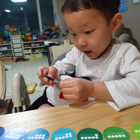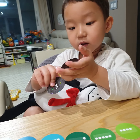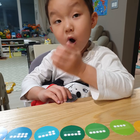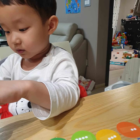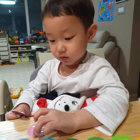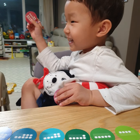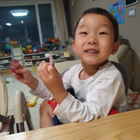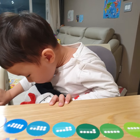Can you guess? That's 17. What number is this? That's 17, and this is 10 plus 10 and 6, right? That's 16. Right, good job. That's 16 and 17. Right, good. You are so great.